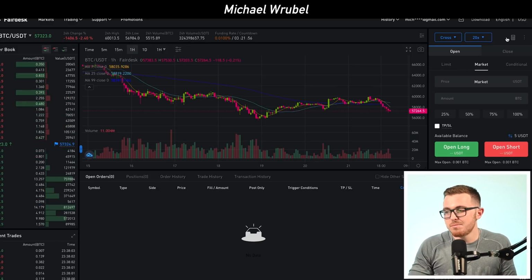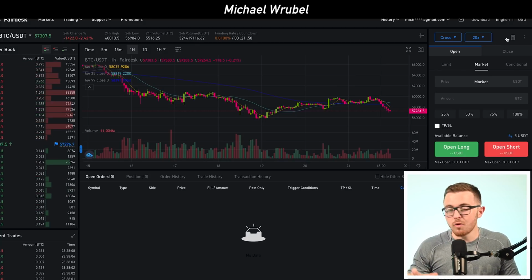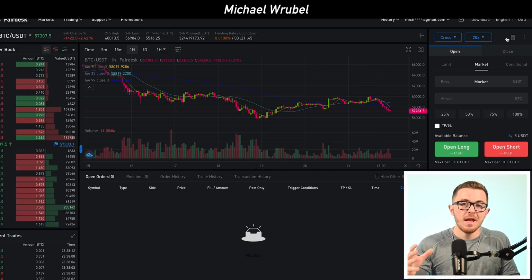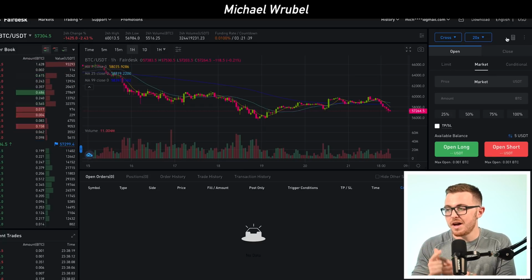Isolated margin is margin assigned to one single position, meaning that if that one price drops, you are at risk of having a margin call and your account being liquidated. So it's important to realize there are two different types of margin. There is the cross margin and there is the isolated margin.